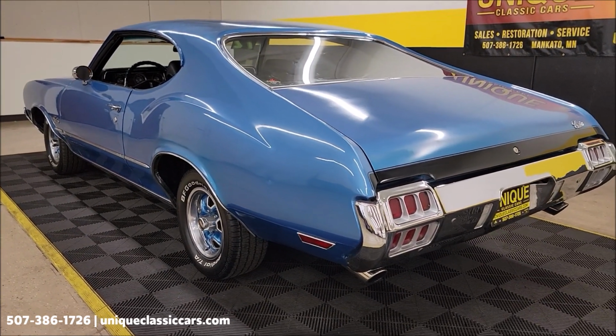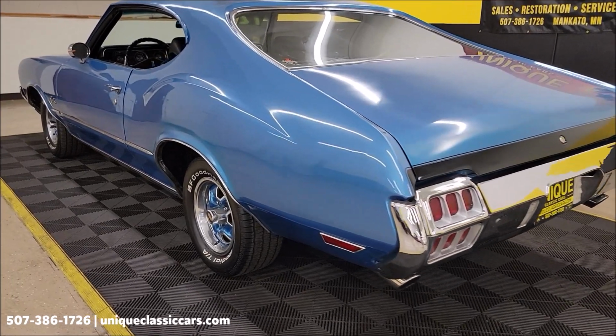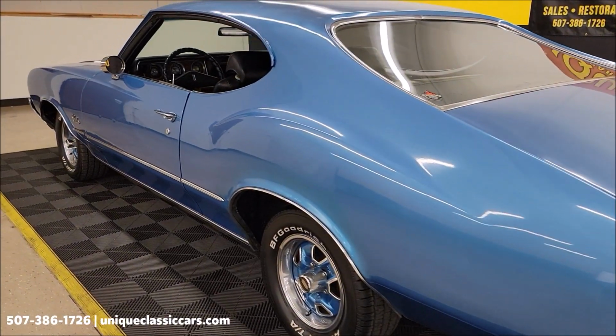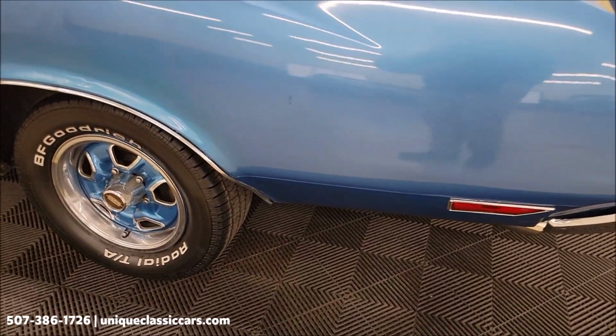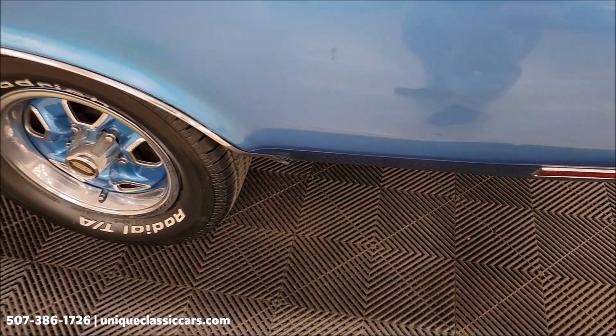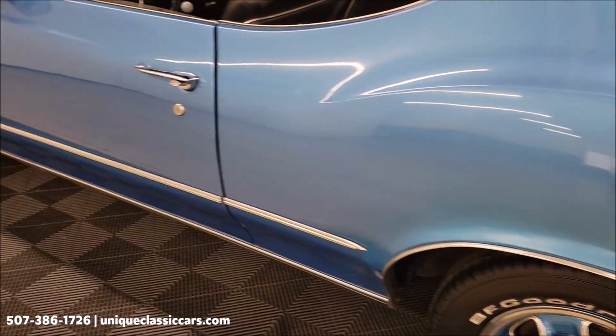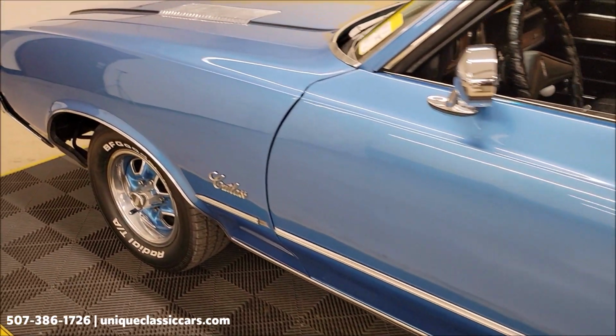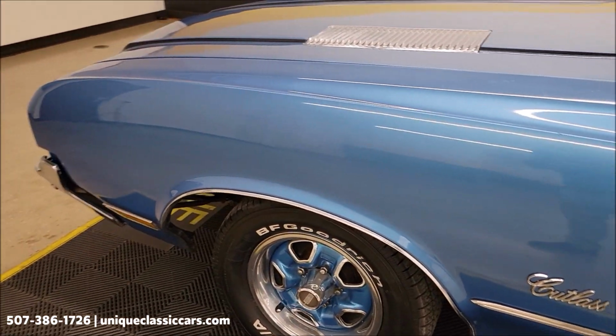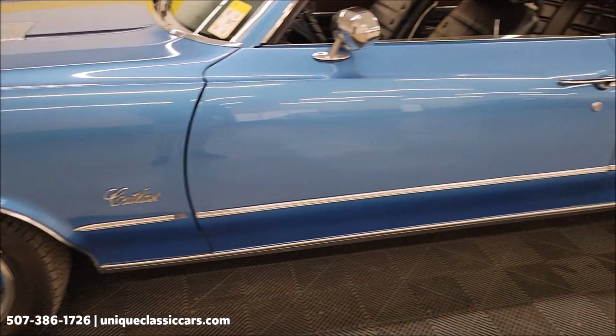There's also a build sheet with this car. Be able to see that in the still pictures, as well as the stamping on the engine and the tranny with the VIN derivative. Be able to see that in the still pictures, so you can confirm, as we did, that it is numbers matching. Take a look down the driver's side here. You can see the paint has a decent shine to it over here.